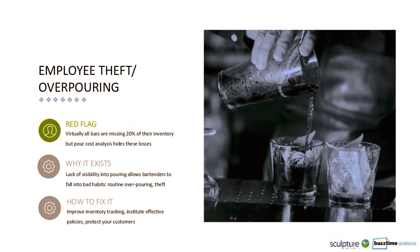The other issue with pour cost is that most of us are comparing our pour cost this month to how we did last month or the month before. And if we've had 20% losses built into that number forever, we look at say a 19% pour cost, and last month we were at 19.5, and the month before we were at 20. That all sounds great. What we don't know is that we should be a lot lower. I'll come back to that in a minute.